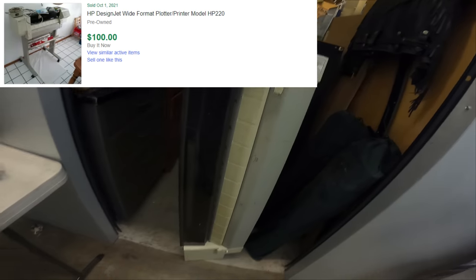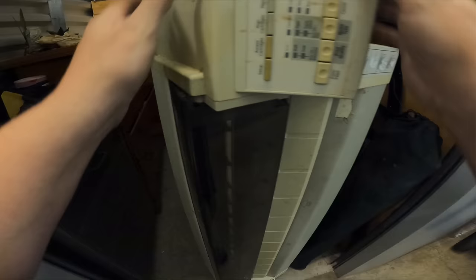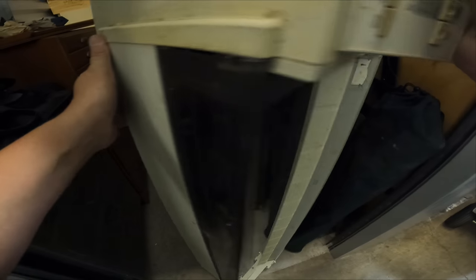Yeah, here's that printer, and it looks pretty old. HP DesignJet 220. Oh man, I don't know if that's going to have any value at all. It might, I don't think so, but I'd probably have to look that up. Because I'm going to be hard pressed to pull a profit out of this locker. It's looking dire.